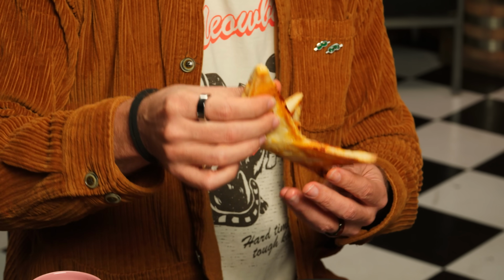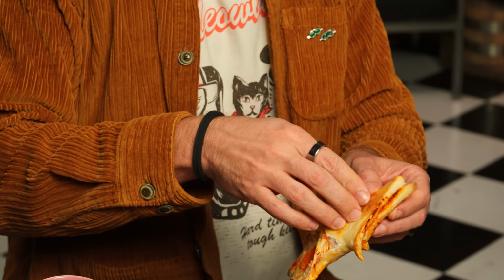Oh, I just dripped grease into my water. But look what I did. It's all going to the same place. Look what I did. Well, how did you do that? You can fold it like that.